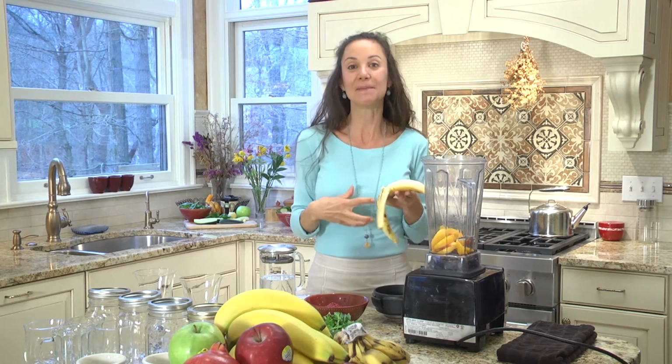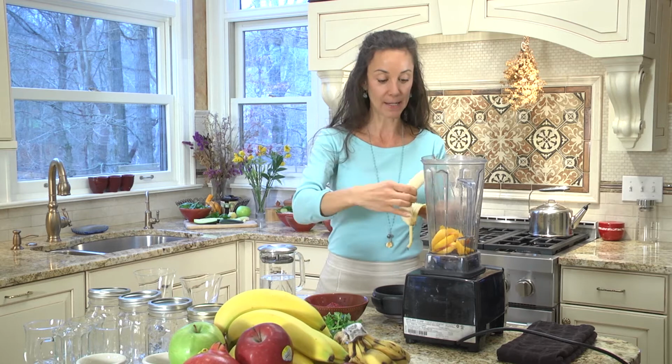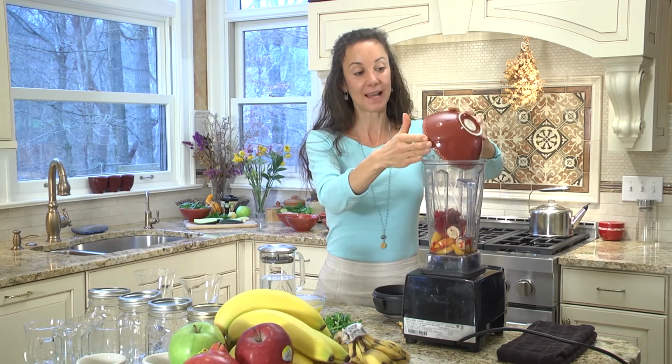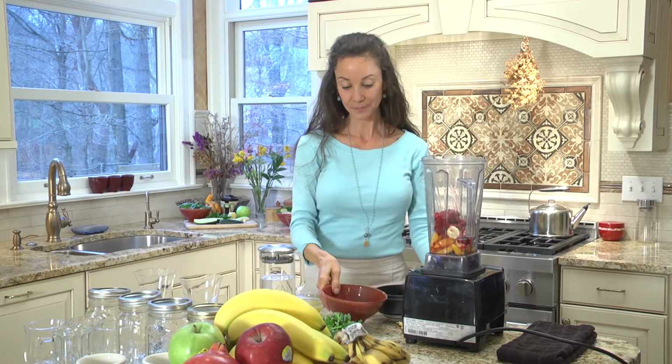I always like to throw a banana in. When you use banana, if you like bananas in your smoothies, it makes them creamy and yummy and delicious. I'm actually going to throw just a regular ripe banana in. You'll see today how we use frozen bananas a lot too. What I also have here are frozen raspberries. I'm just having fun picking fruits that I love to create an interesting combination.